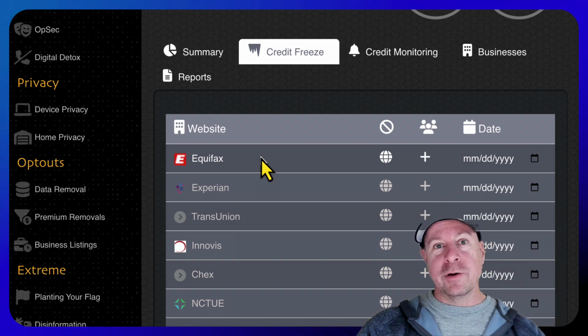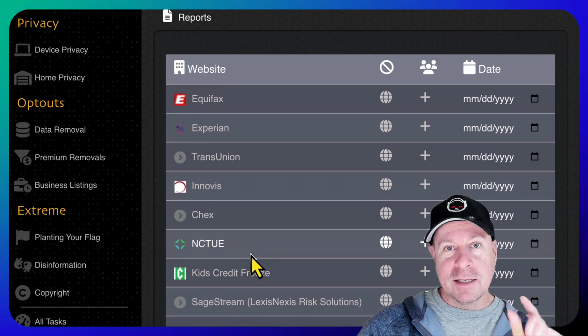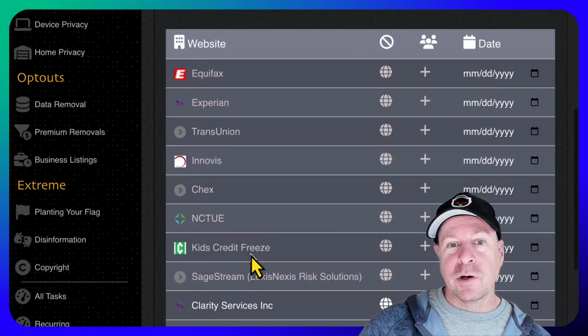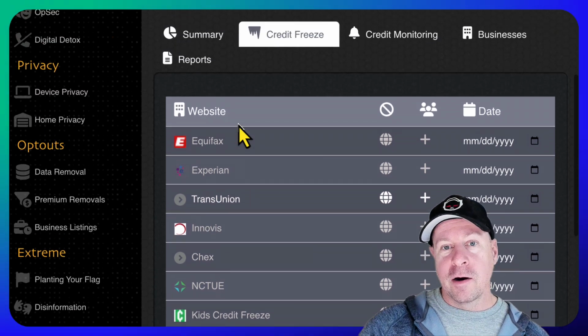So you're going to go through and you're going to look at all these different things and go one by one in a task list. And you probably haven't even heard of these, like Innovis and Checks and all these different kinds of things. They're smaller, SageStream, right? All these different places that can store your credit, you can go through and freeze credit. And we'll link to how to do that. The three biggest ones are your top three.